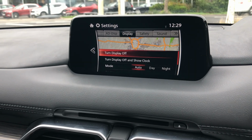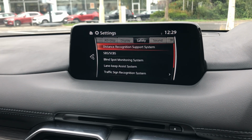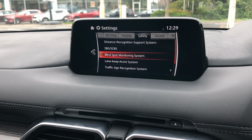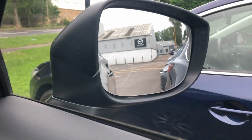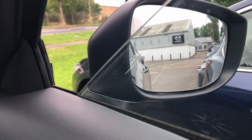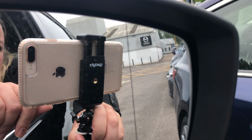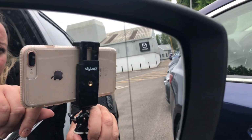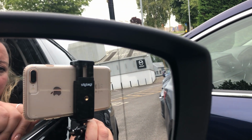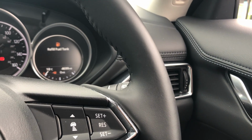So your safety section is where your blind spot monitoring lives. So blind spot monitoring, I don't know if you can see it, but there's a little shadow in these boxes. Oh no, that's not very nice. You can just see me. So it's in this top right hand corner next to the line. I don't know if you can see it very well, but that little shadow will go yellow when somebody's in your blind spot.